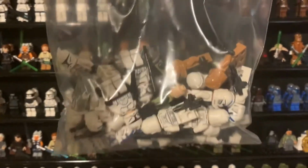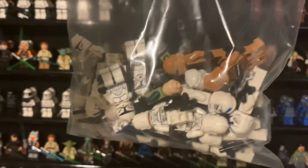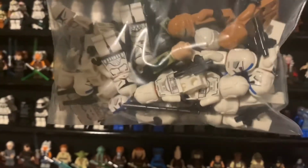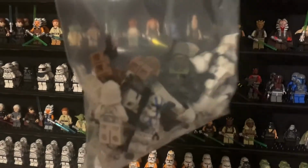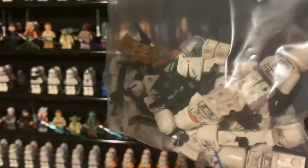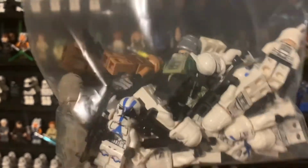And then this bag right here has all of my extra clones, well, almost all of my extra clones that don't fit in my display. So a lot of these guys are mainly the 501st troopers and then the original Clone Wars figures, along with some other variants like this guy, Geonosian, Skreeze, that don't count as Clone Wars. I don't think any of these are unique, so you've already seen them, but I do have more than just one, or however many you saw in the case.